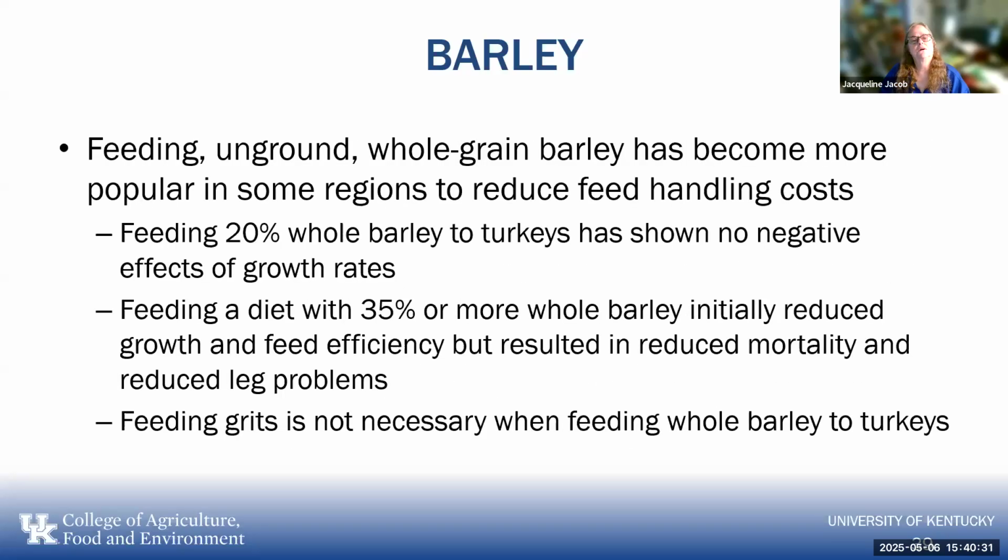Feeding unground whole grains of barley has become more popular in some areas to reduce the feed handling costs, so you don't have to actually grind it. They've shown that feeding 20% whole barley to turkeys has no negative effects on growth rates. Feeding a diet with 35% or more whole barley initially reduced growth and feed efficiency, but it did result in reduced mortality and reduced leg problems.